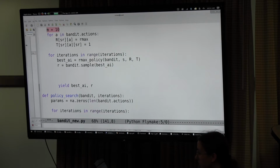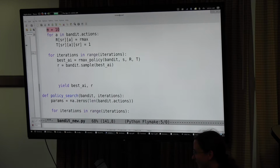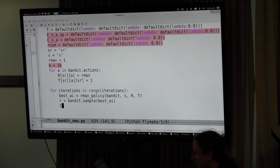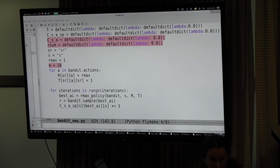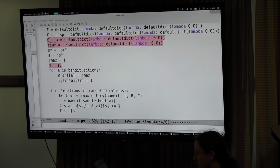So now we're going to do our increment. What does that look like? Here's the pseudocode. Yeah, so let's do that. I have to say C of S, A, S' of S, best A plus equals 1. We're assuming our next state S' is always our current state because of the bandit world. This is going to be different for you guys when you can't make that assumption. You don't have to actually use S'. And then C of S, A of S, best A plus equals one. I'm just going to keep maintaining my counts.